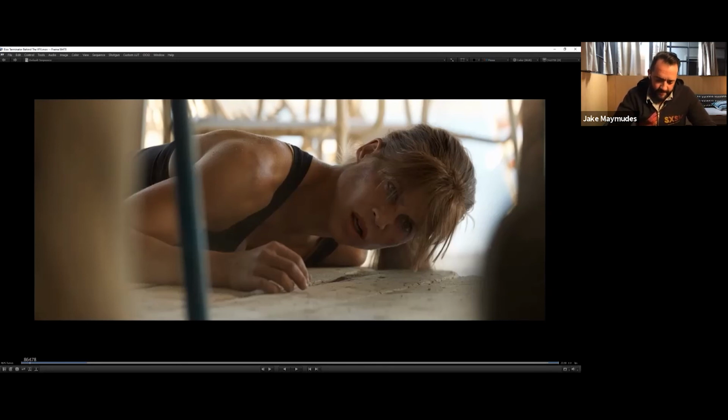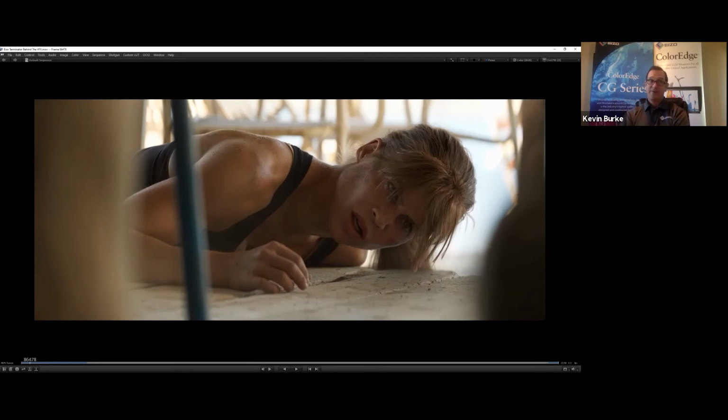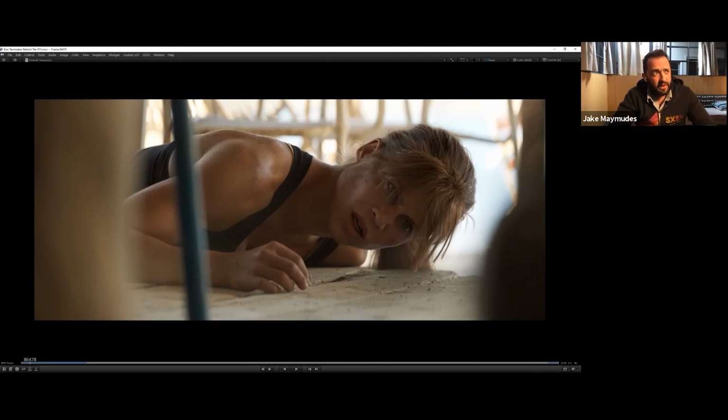Any other questions? Rory asks, could Jake elaborate on choosing the 2K monitors? I'm assuming that means why you chose the EIZO 2K monitors versus 4K. It's just personal preference, really. I like the scale of my icons, which I know you can change, but I like the fluidity of going between them. I like the size of them. Even when viewing 4K footage, I've got workarounds, so I can still look at it pixel for pixel.